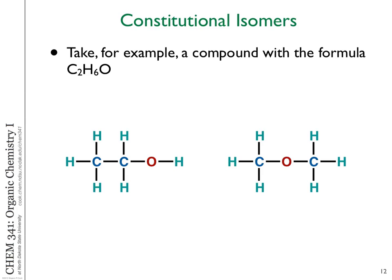Different molecules will have different molecular properties, different functional groups. Here we have an OH group, which is going to have different chemical properties than the oxygen bound to two carbons. The carbon skeleton is different. So different molecules, these are isomers, but they have exactly the same number and kind of atoms. So this is a constitutional or a structural isomer.